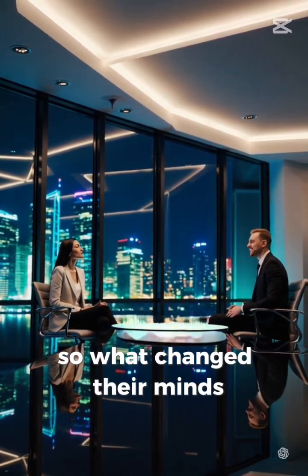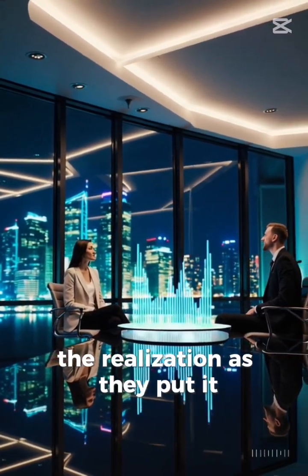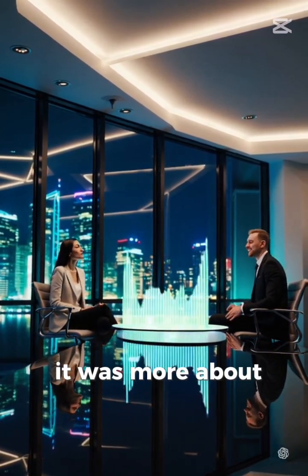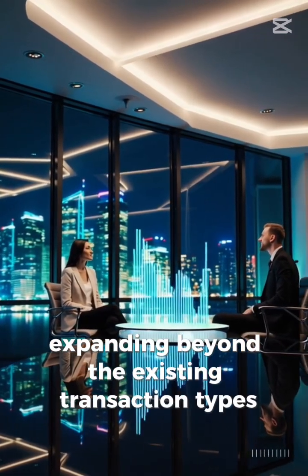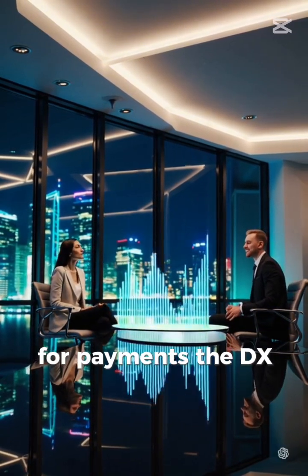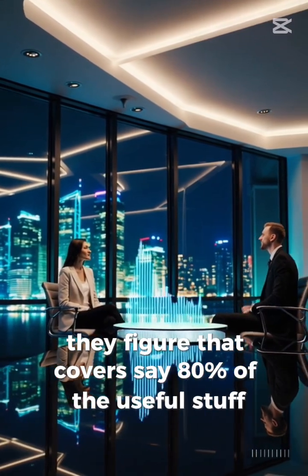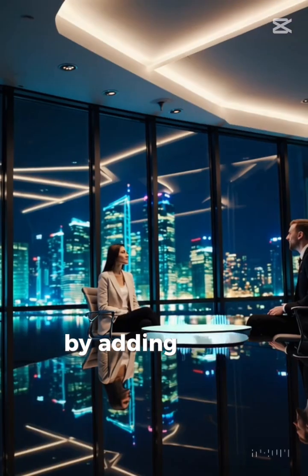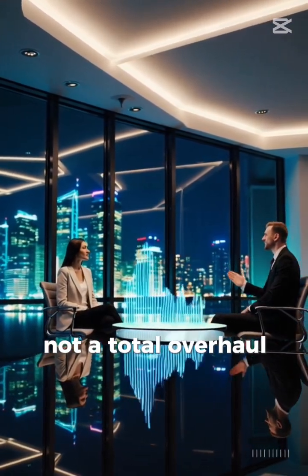So what changed their minds? Why look at it now? I think the perspective shifted. The realization, as they put it, wasn't about trying to be the best or beat Ethereum at its own game. It was more about expanding the possibilities on the XRPL. Expanding beyond the existing transaction types. Exactly. The ledger already has powerful built-in features for payments, the DX, issued assets. They figure that covers, say, 80% of the useful stuff. The idea now is to add capabilities to capture maybe another 15% of use cases by adding just a little bit of smart contract programmability. So targeted additions, not a total overhaul. That seems to be the strategy.